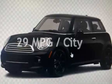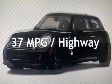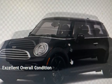Estimated fuel economy for this vehicle is 29 miles per gallon in the city, and 37 miles per gallon on the highway. This vehicle is in excellent overall condition.